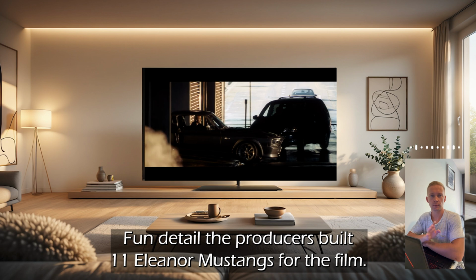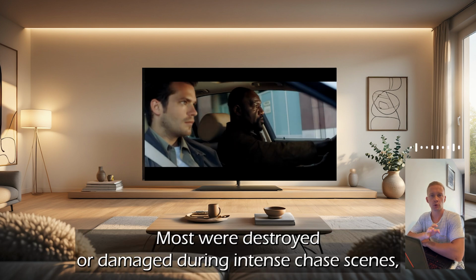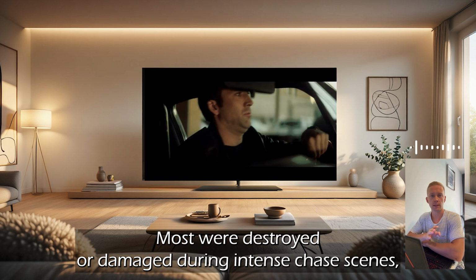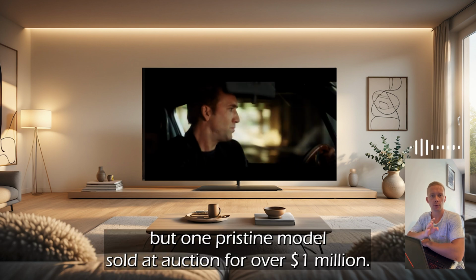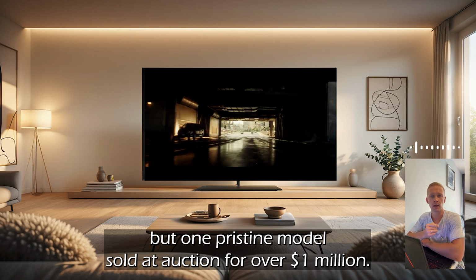Fun detail: the producers built 11 Eleanor Mustangs for the film. Most were destroyed or damaged during intense chase scenes, but one pristine model sold at auction for over $1 million.